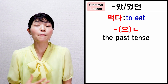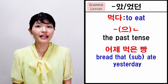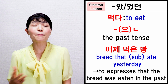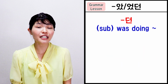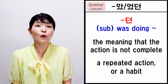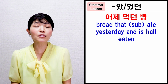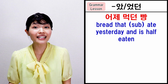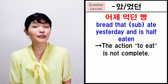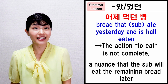First, 은/ㄴ is the past tense. For example, 어제 먹은 빵 simply means bread that the subject ate yesterday. It expresses that the bread was eaten in the past. Next, 던 means subject was doing. It conveys the meaning that the action is not complete, or it is a repeated action or a habit. For example, 어제 먹던 빵 means bread that the subject ate yesterday and is half eaten. Here, the action to eat is not complete. Therefore, it has a nuance that the subject will eat the remaining bread later.